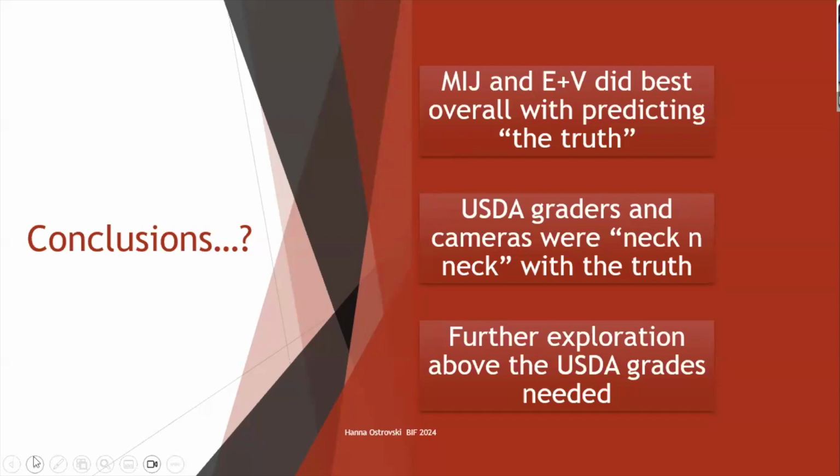So conclusions, ongoing thoughts. The MIJ and the E+V did do the best with predicting the truth, that lab percent output. The USDA graders and the cameras were really neck and neck with the truth. So they all sat around that 0.8. They're all doing the same job, the same good job. So I feel confident in using this information. Further exploration above those USDA grades is needed. I need something consistently hitting above Prime, like a giant group hitting out of that range, to really understand if these cameras are going to be able to predict that range for me.